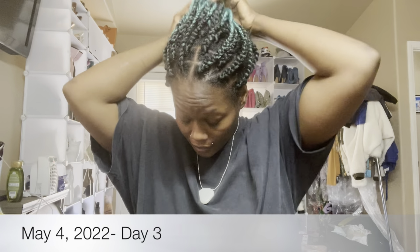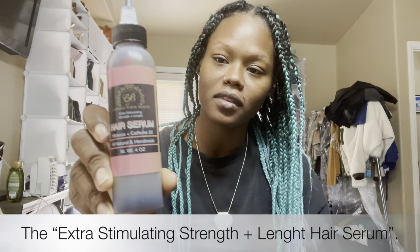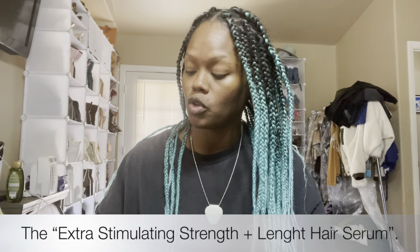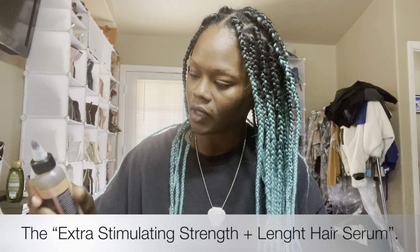This is day 3, and I just wanted to show you guys, again, me putting the products in my hair, my sea moss hair butter, and my hair serum. Now, I'm actually going to be using the extra strength one, and yes, it's a little loud because my kids are playing in the tub, but I have my extra strength hair serum. This one hasn't been used. I'm going to finish using up the one I do have.